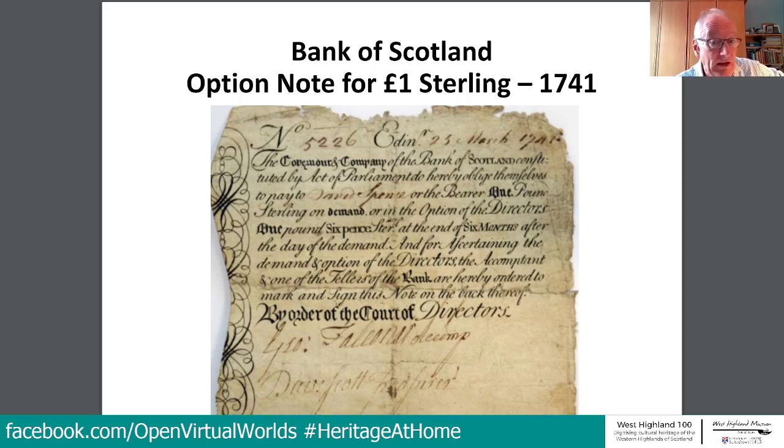And as before, very simple design. There is some ornamentation down the left-hand side of the note. That is the so-called check mark, because these books were bound. They had counterfoils and they were bound in books. And when it was issued, they would have cut it down the side through that ornamentation. And when the note was presented, they would have matched it up to make sure it was a genuine one and not a forgery. Next slide, please.